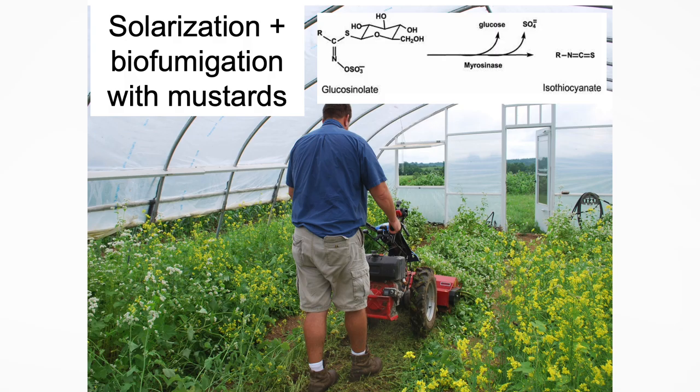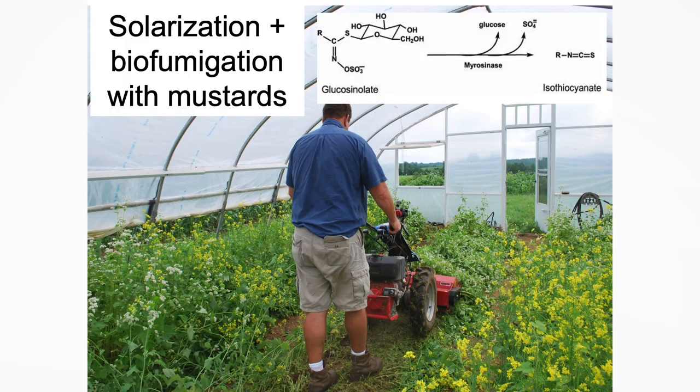Now, you can also do it in combination with, I think Lynn mentioned, the mustard. This is basically biofumigation. That's what we're growing in this house. He's turning that under. Soil moisture, you want to keep that up. Close the house up. You can put plastic over that to hold in the fumigant, so to speak. What happens is this process that he alluded to right here. Glucosinolate is a natural compound in the plant cells. Once they're ruptured, once you till under the soil or mow it, there's an enzyme that converts this to isothiocyanate, right? And that's cyanide, right? That's what does the job.